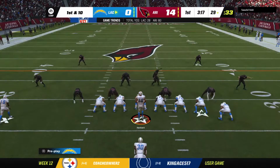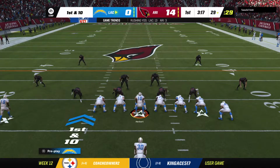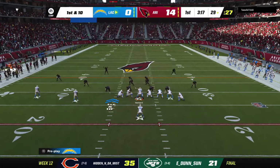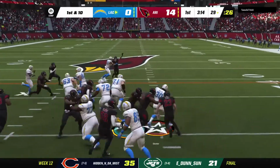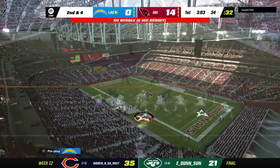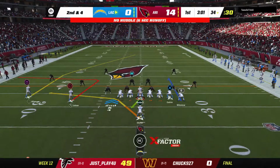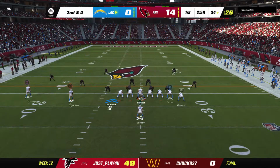The Charger drive about to get going. They've been outplayed early, no question. Down 14-0 already as they come up 1st and 10. They started on the ground with Eckler, and give him 6 yards here as he stopped near the 35 at the 34. The last run got 6, now 2nd and 4.